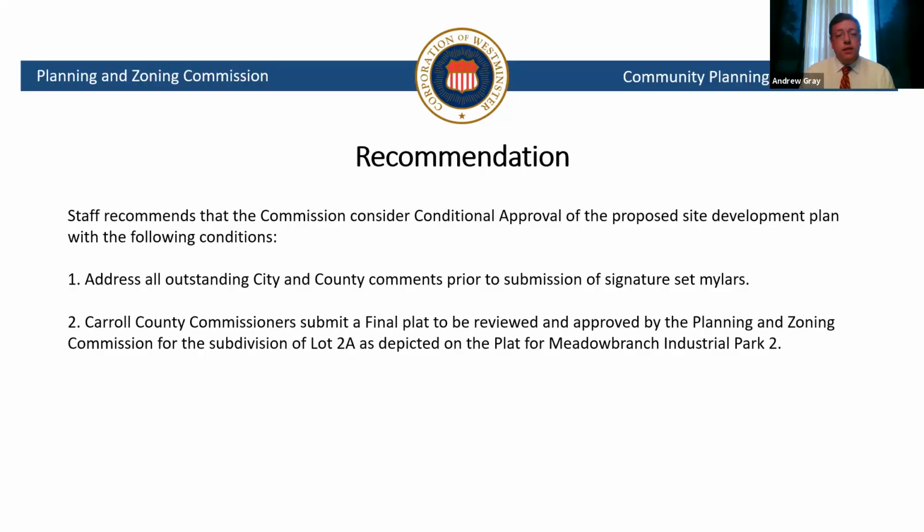Lastly is the recommendation. Staff recommends that the commission consider conditional approval of the proposed site development plan with the following conditions: that the applicant address all city and county comments prior to submission of signature set Mylars, and Carroll County Commissioners submit a final plat to be reviewed and approved by the Planning and Zoning Commission for the subdivision of Lot 2A as depicted on the plat for Meadow Branch Industrial Park 2.